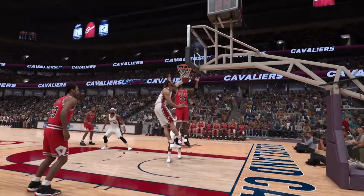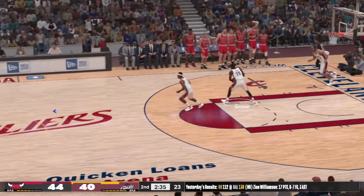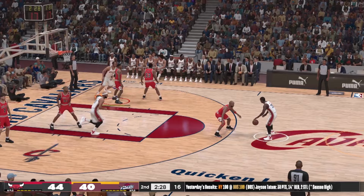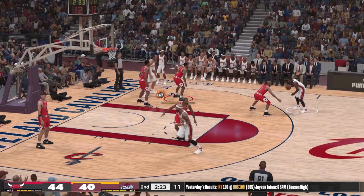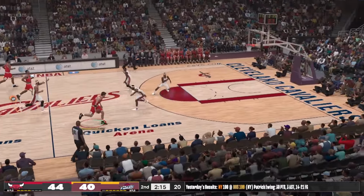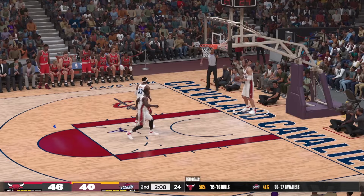This is who Rodman is, willing to do whatever he can to help the team win. Nice dime right there. Here's Snow. Pass to Hughes. Fires the three. Rebound by the Bulls. Rodman's got five rebounds tonight. Driving to the basket. Shot's good by Kukoc. Now it's a six-point Chicago lead.